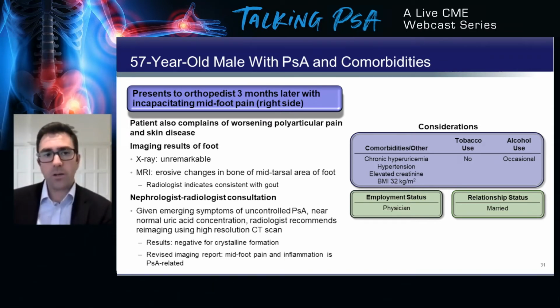So, clinically most consistent with gout, in consultation, bringing the team together, and maybe this team concept might resonate again at the end of our conversation around combined clinics and facilitating discussion among providers. Given the emerging symptoms of uncontrolled psoriatic arthritis and a near normal uric acid concentration in this patient, the radiologist recommends re-imaging using a novel imaging modality.